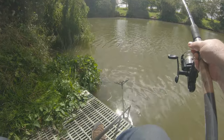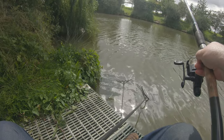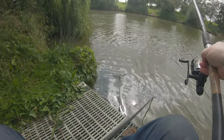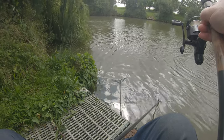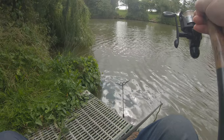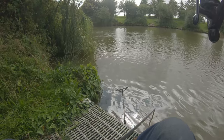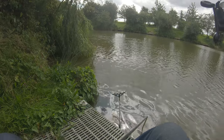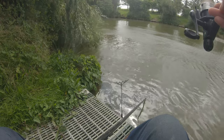Wowee. This is a bigger fish than I thought. Oof. And the old rod's doing well. £8 from Sports Direct. Unbelievable. Landing fish of up to 10 pounds on it. Oh god, this thing doesn't want to come in. I can't even get his head up.